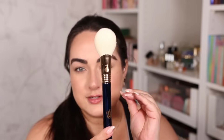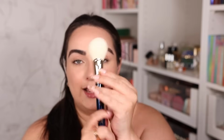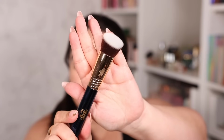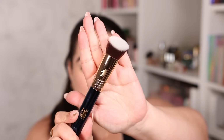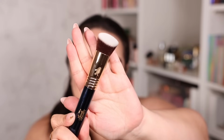So this right here is one of my favorite Sigma brushes. It is their Power Sculpt, which is the F44, and I love this one because you can contour with it, or you can apply your bronzer with it, or you can even do blush with it. Highlighter. I love that it can be super thick and also super thin, so it's a true multitasker. Moving on to the Sigma F46, which is a beautiful brush that you can use for cream and liquid products. And as you can see, this one has the silhouette of the beast on the barrel.